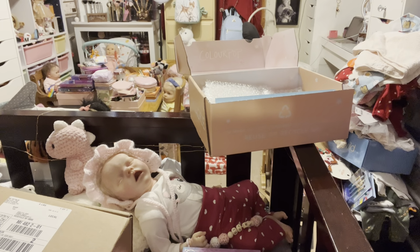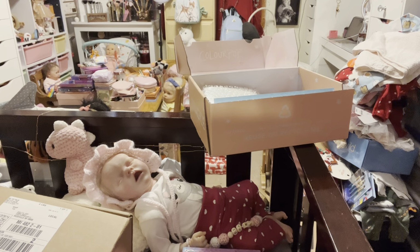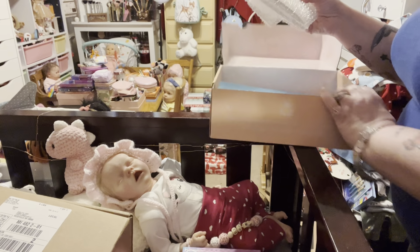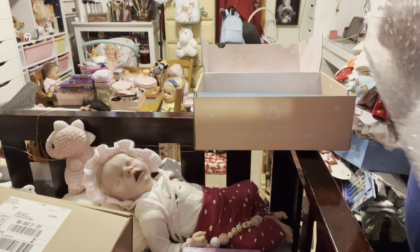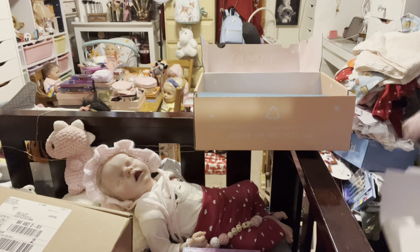Put these away. I love these little baggy ones because then I can wrap my precious moments in for packing. Whoopsie daisy. We don't want that. Oh, there we go. This has nothing to do with the one I have, so we'll put that to the side because we'll do that next.